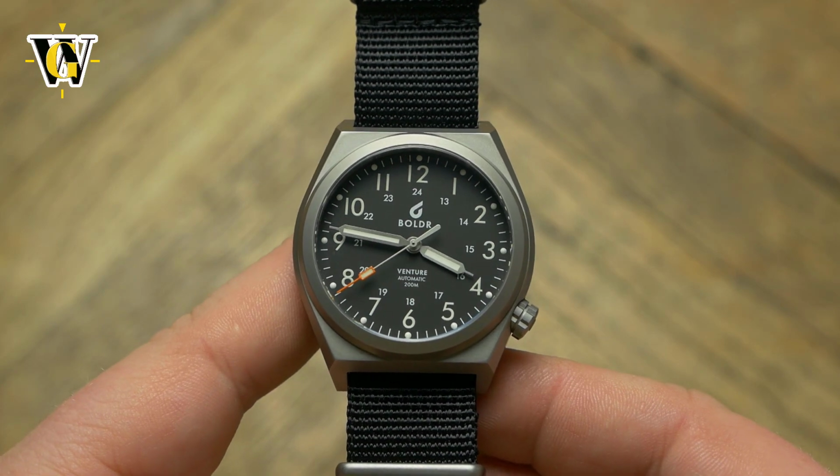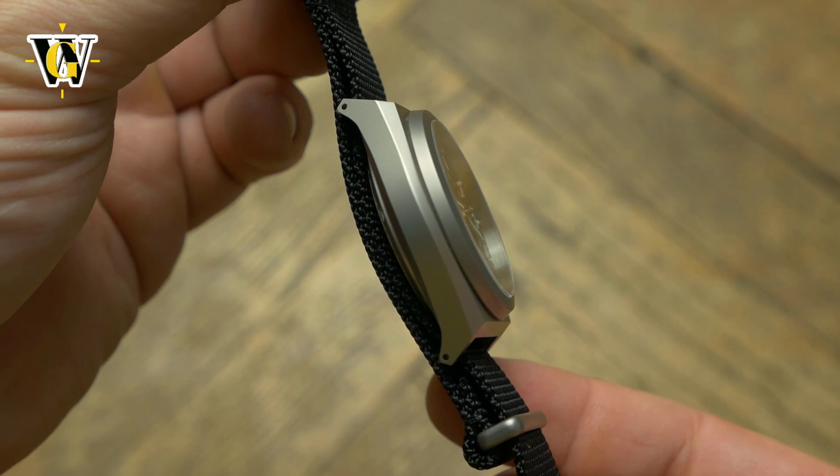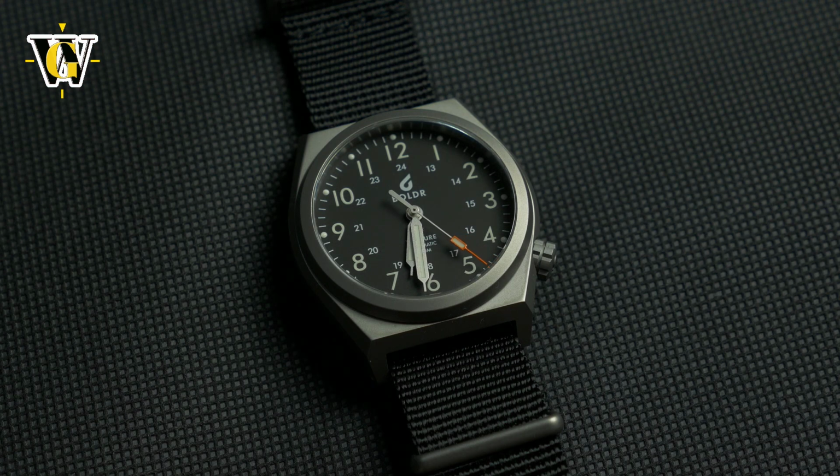In case you haven't realized already, I simply love this watch and love what Boldr has done with it. It is one of the rare watches where I really wouldn't change anything about it. The size, the shape, the face, the hands, they're all perfect and go well with each other. The style is what we have seen so many times with so many mil-spec watches, but Boldr managed to keep it original despite being so familiar.